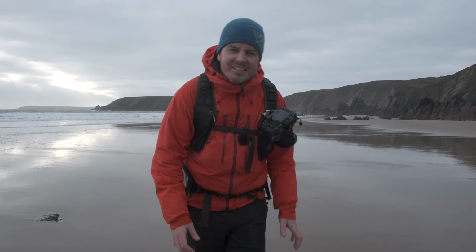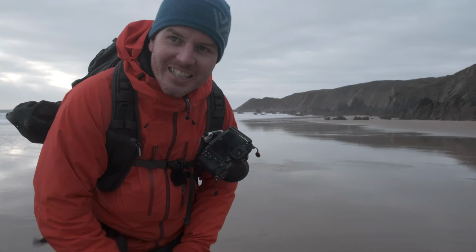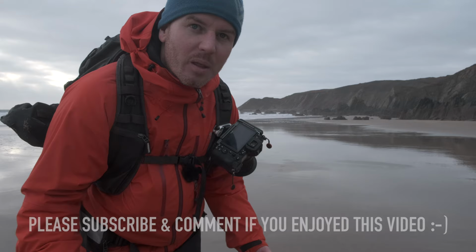This is amazing. Really, really enjoying this. Just being here is pretty much enough for me because it's been a fantastic walk and what a way to end. What a location to end on. It's just stunning. When we first got to the beach, it was really quite calm, and now the wind's picked up. So all the nice little water pools are now rippling like hell.